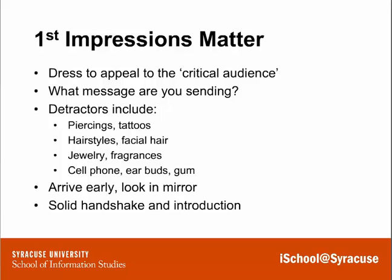When you are selecting your interviewing attire, think about what nonverbal messages you're trying to send to the interviewer. I encourage you to think about wearable items that may be deemed as a detractor from your verbal message. These detractors can be piercings and tattoos. These can signal an informal professional style. It is always best to cover these up when interviewing.